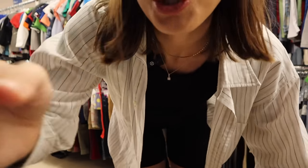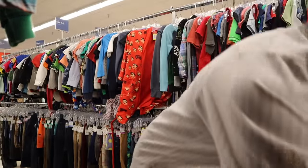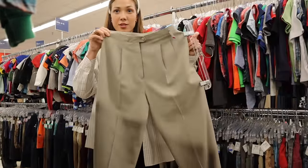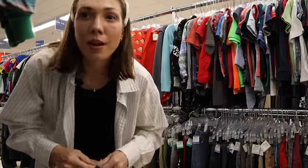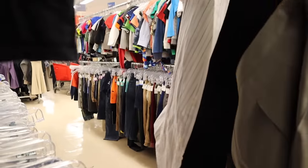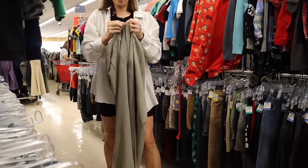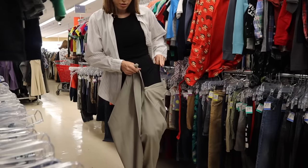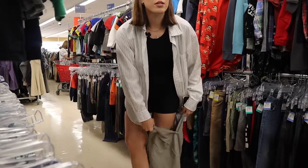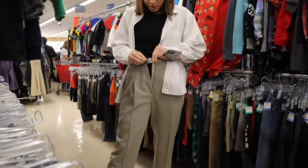All right, we're hiding out in the children's section for this try-on portion. First up, we're gonna do these lightweight pants. I have no idea how much of me you'll actually be able to see. This is really fun, not having a cart. Not really sure if these are even gonna fit, but we shall see. I remembered to wear the correct shorts this time to try things on.